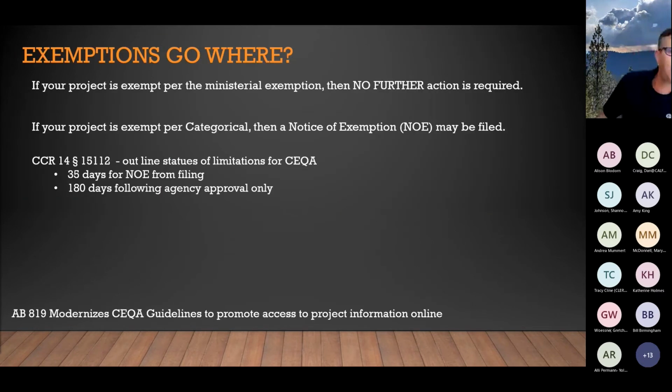So what happens? If your project is exempt for the ministerial exemption, so you get that little permit or you get that license or you get whatever it is, then you're done. You've got that thing. You don't need to go farther than that. You're through CEQA. Congratulations, you found the fast track. Now that fits a very specific set of actions.